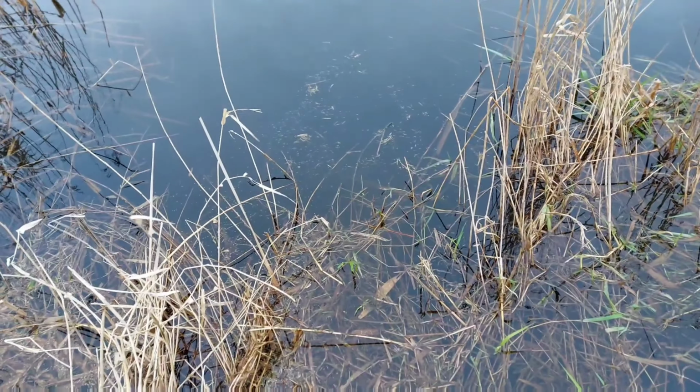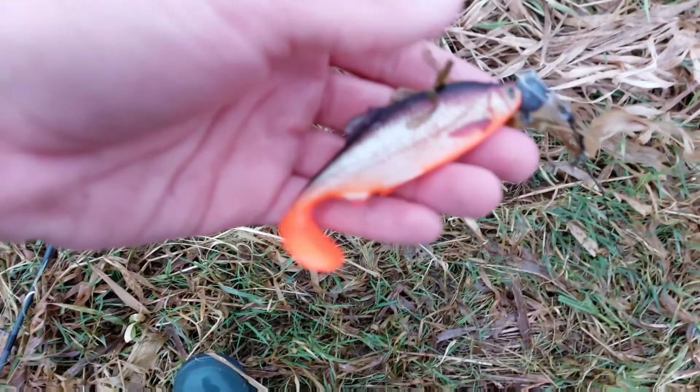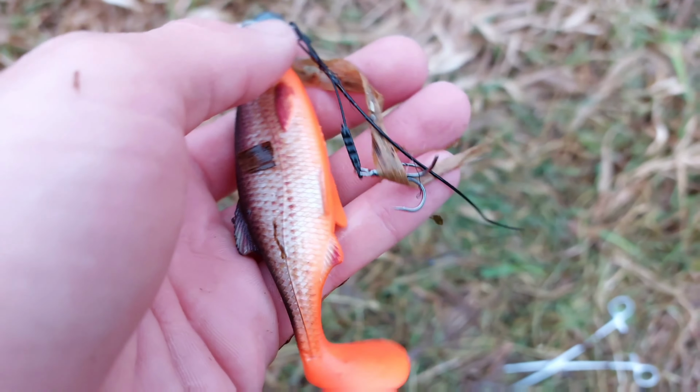Bye bye. Man, we'll only guess how big that fish was, but look at her down there. She hit a really tiny little Ricky the Roach. And this is what I was saying, that hook is ridiculous. I've won them as a pin. Oh, what? Hit me just by that tree there.